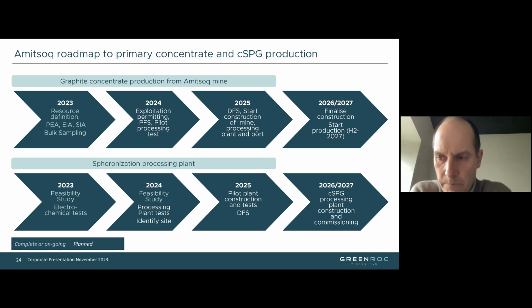Of course, there's some risk. That's also something we're looking into with the current feasibility study. But I don't think that it's a major one because, first of all, the actual spheronization is a mechanical process that we understand relatively well.